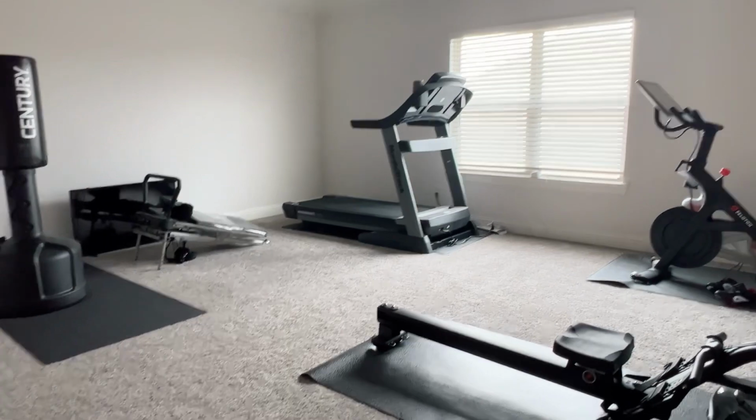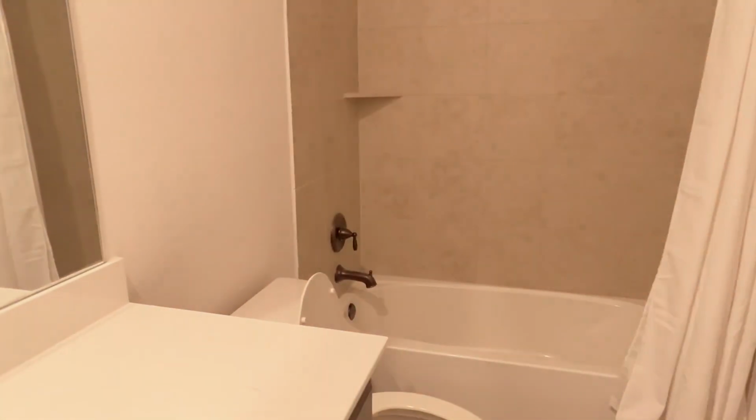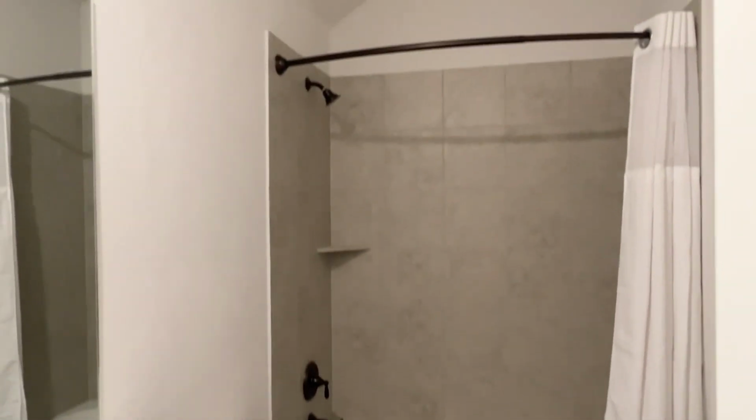Upstairs loft has very clean carpet, good size room, double closet there. And a full bathroom with tub shower combo.